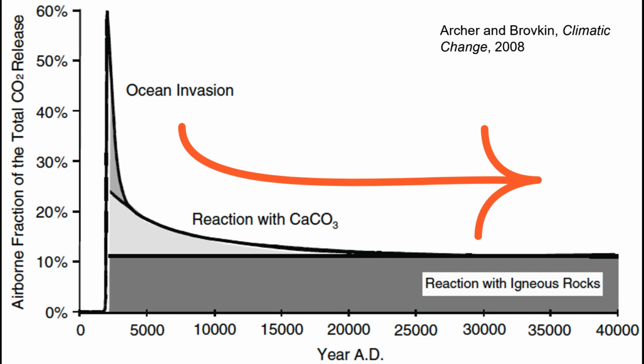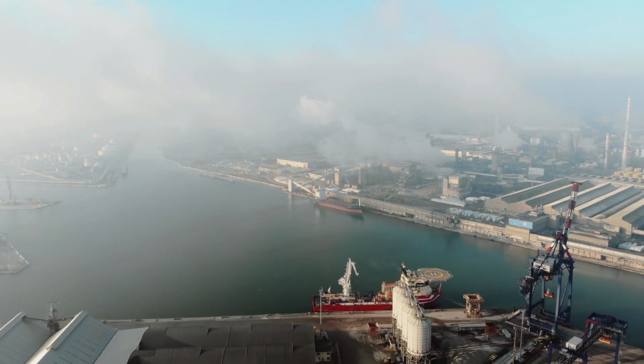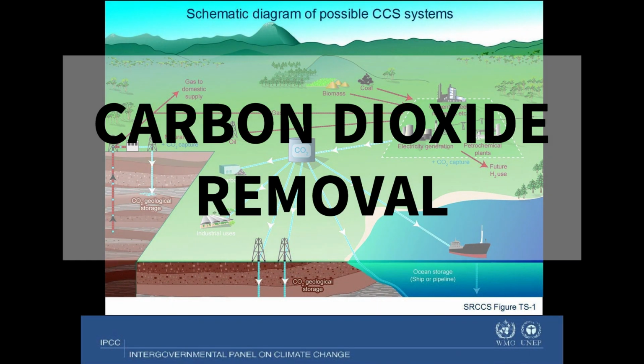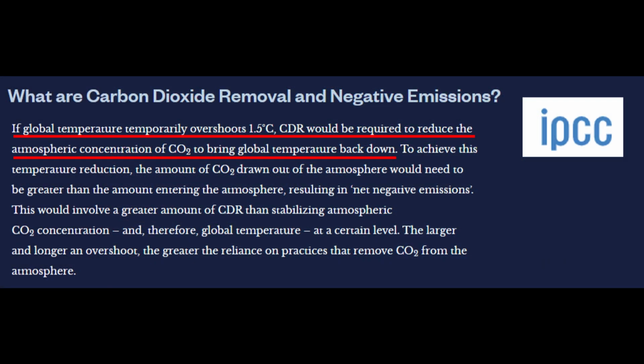natural climate system feedbacks. Because of the world's continued reliance on fossil fuels and the immense challenge of decarbonizing some technologies like air travel, the Intergovernmental Panel on Climate Change has recommended the use of carbon dioxide removal, or CDR, to mitigate climate change. The IPCC states that CDR is an important tool in case we temporarily overshoot the 1.5 C warming target.